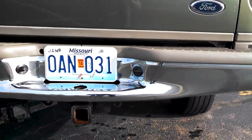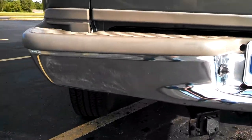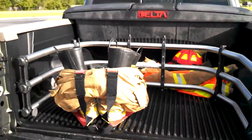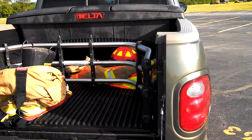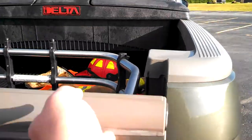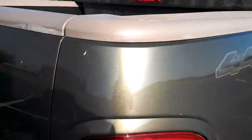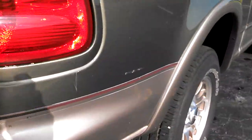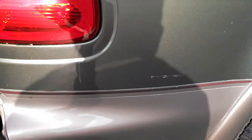Not really any big dings or dents in the rear bumper. It's a pretty straight truck for its age. It does have the tailgate extension, which is nice because the bed's not very big to begin with, so that gives you a little added extra room. A couple little dings and scratches right there on the tailgate. Got a couple more back there. A couple right there, just along the side.